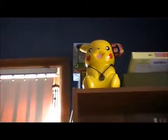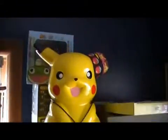The very top of my bookshelf, I just have old boxes of my Shodo kit. It's empty. And then my water Shodo kit. So, Pikachu. God, he looks really creepy. Pikachu. And then my clock boxes. This is the very top shelf of my bookshelf.